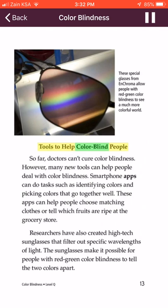Tools to help colorblind people. So far, doctors can't cure colorblindness. However, many new tools can help people deal with colorblindness. Smartphone apps can do tasks such as identifying colors and picking colors that go together well. These apps can help people choose matching clothes or tell which fruits are ripe at the grocery store. Researchers have also created high-tech sunglasses that filter out specific wavelengths of light. The sunglasses make it possible for people with red-green colorblindness to tell the 2 colors apart.